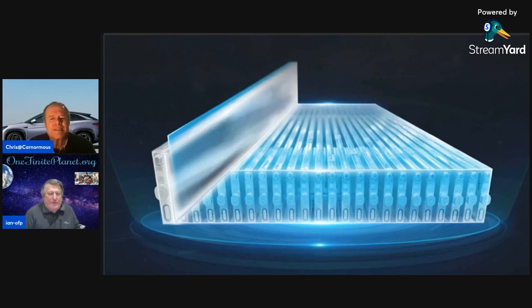There's about three different chemistries, but the main one, other than Tesla, is an NCM battery: nickel, cobalt, manganese, as the other three elements. Tesla use an NCA with nickel, cobalt, and aluminium instead of manganese.